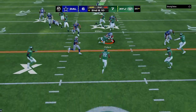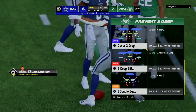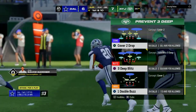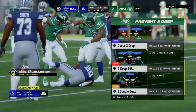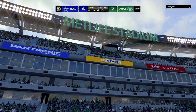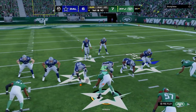Pollard will take it up the gut. And he's brought down, getting this one up to about the 35. Give him 10 there, good enough for a Cowboy first down. That was good, tough running right up the middle. And if the defense can't penetrate and make him slow his pace or change direction, that's often the end result. Ball up to the 35 now as they come up on 1st and 10.